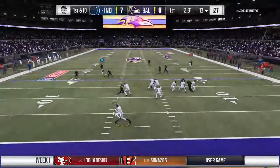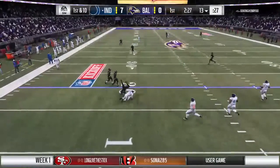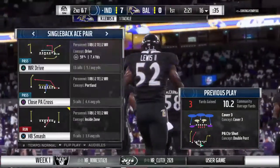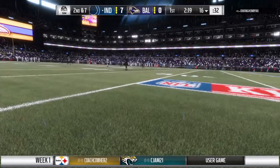Now a play fake here on first down. Buying time to his left. He'll get 3 yards on the scramble there. It's 2nd down. Yeah, he only gets a few yards on 1st and 10, but he's better off doing that than throwing an incompletion or even worse, an interception.